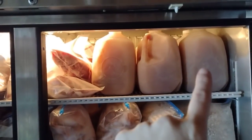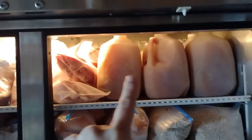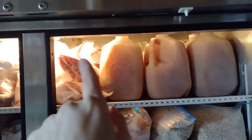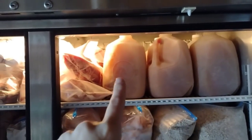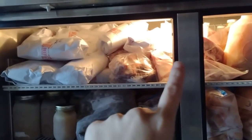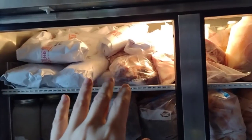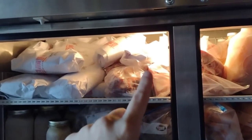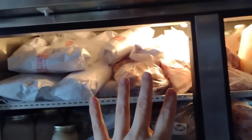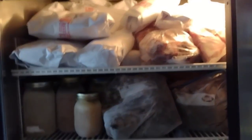Okay, so every fall we get probably 15 gallons total of raw apple cider, and I freeze it in the jugs. We're down to just 9 left, but that's up here on the top shelf. And then up here is all of our various types of soup bones, both ham hocks and beef soup bones. There's even chicken feet in the back there. So this is all to make broth, really. And then there's a little bit of organ meat, our livers, under there as well.